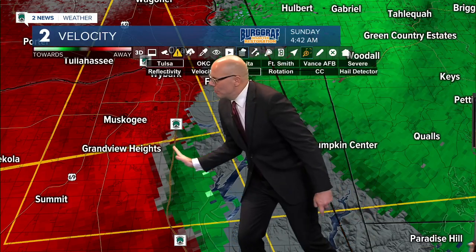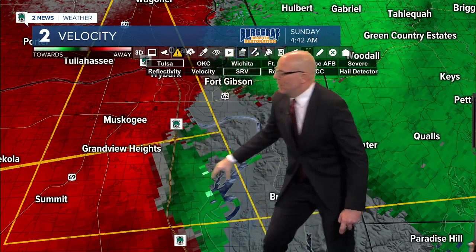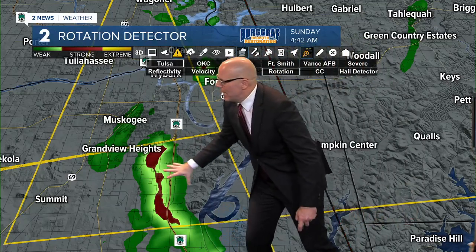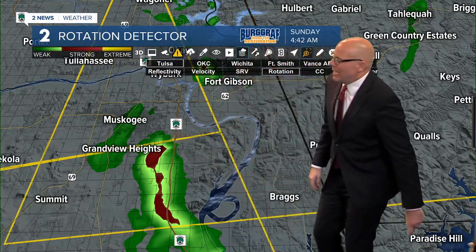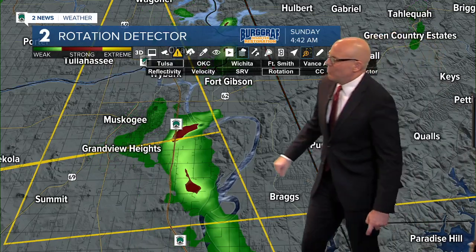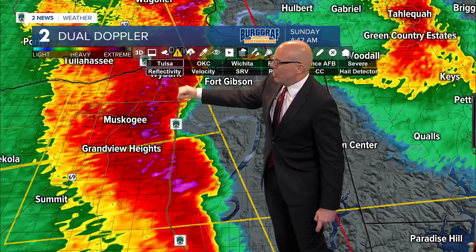Again, right there's our greens, right there's our reds. Seems to be lining up just right. See if our rotation shows that as well. It's kind of in the same area. So really watching this area now to the south and east of Muskogee for at least potential circulation with this. Now it's moved off a little bit farther to the east.